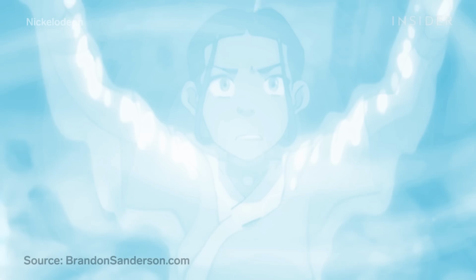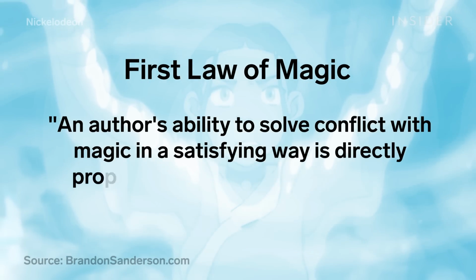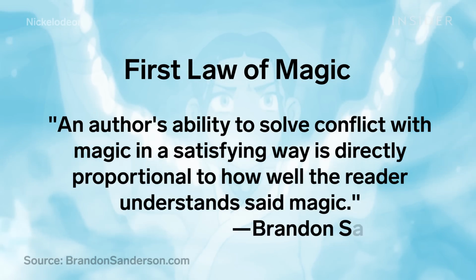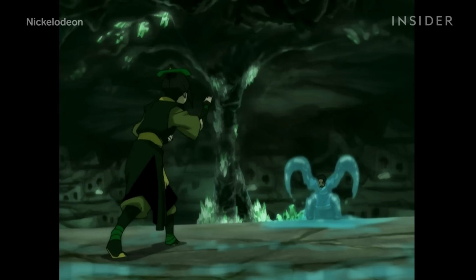Sanderson's first law of magic states that an author's ability to solve conflict with magic in a satisfying way is directly proportional to how well the reader understands said magic. Essentially, this means that the better an audience understands the rules of a magic system, the more satisfying it is when magic is used.